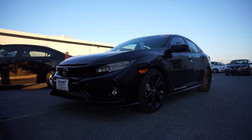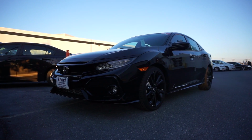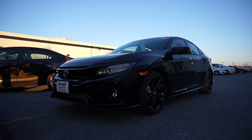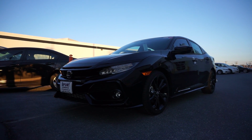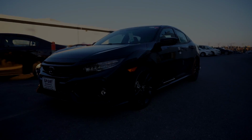This is the 2017 Honda Civic Sport Touring Hatchback, and the exterior color is Crystal Black Pearl. I filmed an EXL with Nav about 2-3 months ago when it first came out, but Honda hasn't released the Sport Touring until now. So let's get up close and personal with the Sport Touring Honda Civic Hatchback.